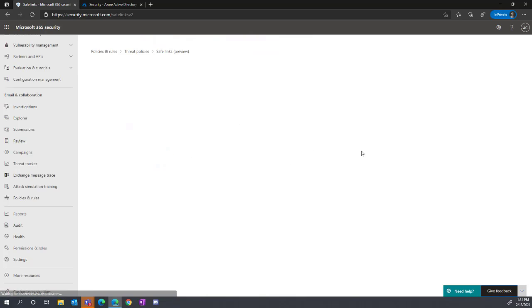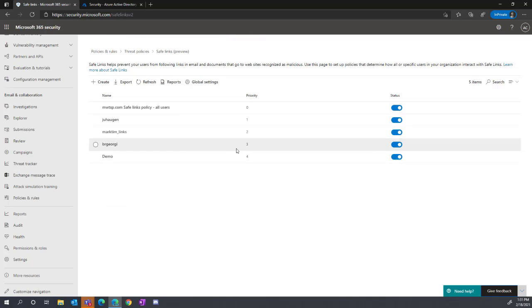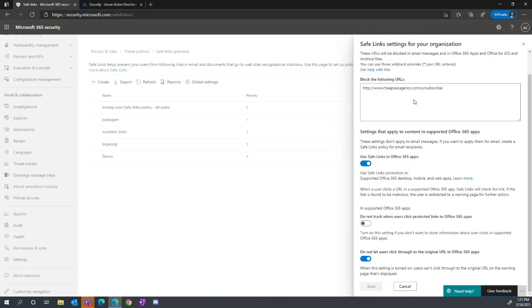Our safe links policy is something we're going to be able to provide to you directly. You can see we can create policies for individual users and individual groups, and we can provide a priority ranking for them. We can also set global settings for this environment, which apply to all users within our organization to block specific links. If there's a URL we want to prevent our users from accessing, I can link that here so they can't access that URL within an email they're getting.